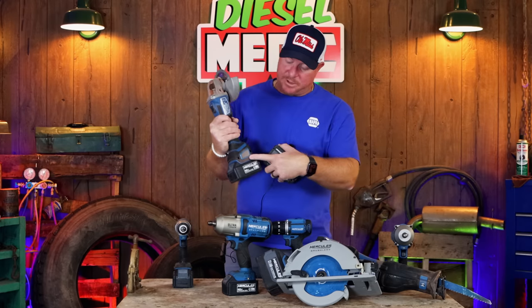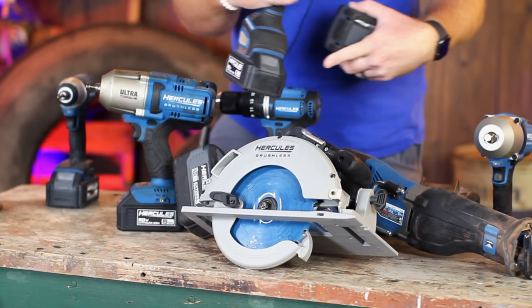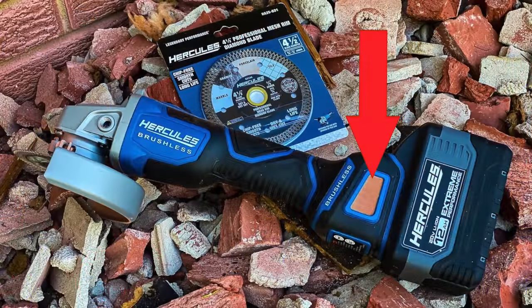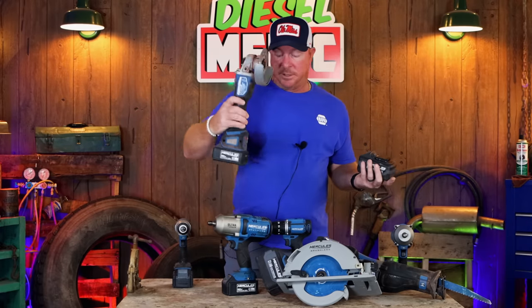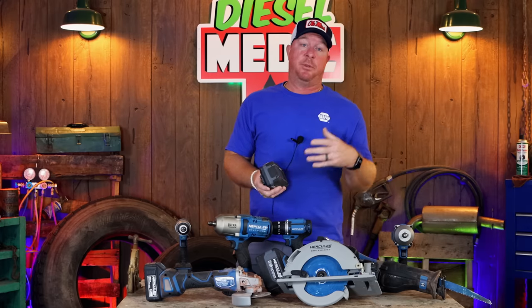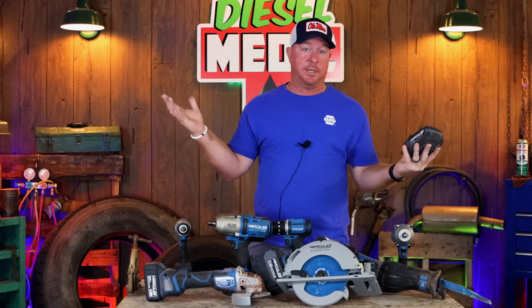The filters on the side of it, I don't know if the camera will actually pick it up, but they were extremely clogged up from the brick dust. The tool never overheated. It performed. I mean, you can see that tool has had some use on it. It worked very well. Very pleased with the battery and how the tool worked as it was advertised.